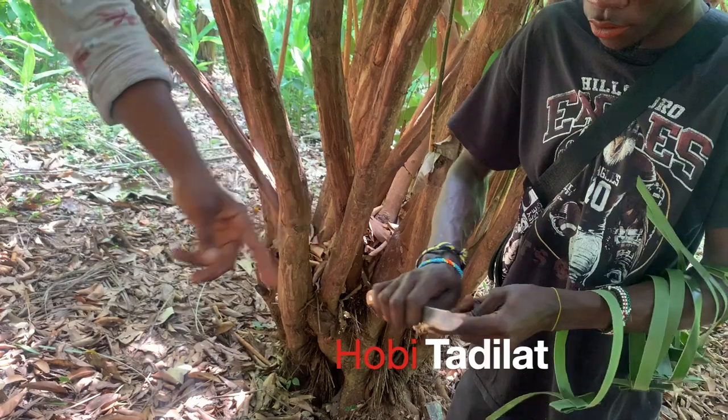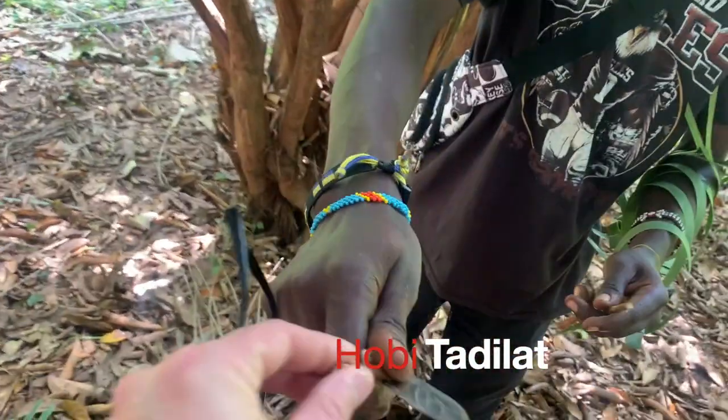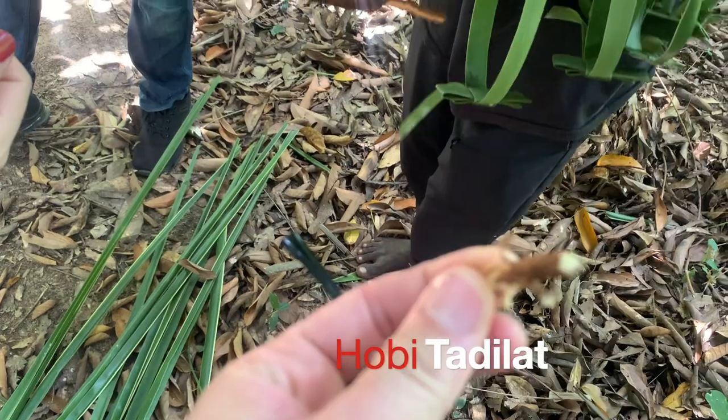Now this is the root of the tarçın. It smells totally different, and we're using this for medicine.